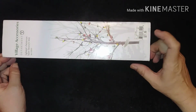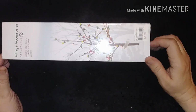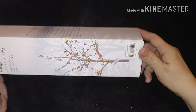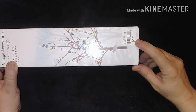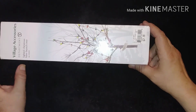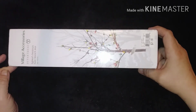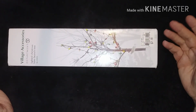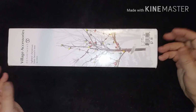Okay, the first thing I'm going to bring out is something that appeared to be a very brand new item. It was in this sort of nice presentation gift box, retail box. And it retailed for $21.99, and it is a Department 56 Village accessory. If any of y'all know anything about Department 56, it's an upper end pricey village thing.